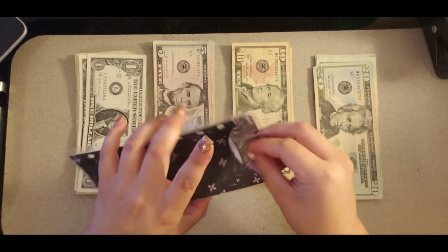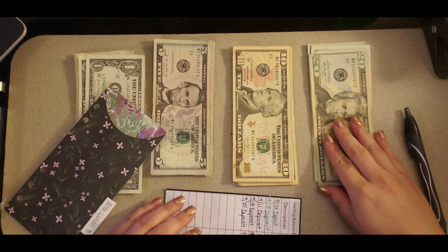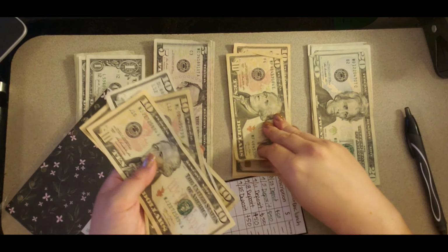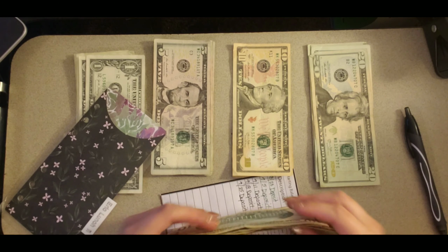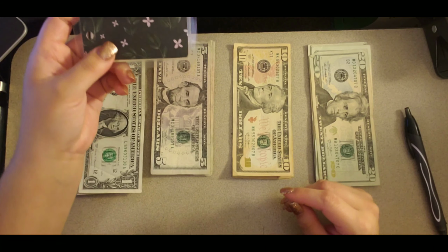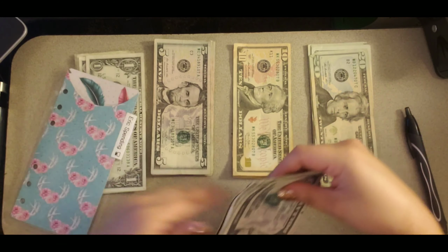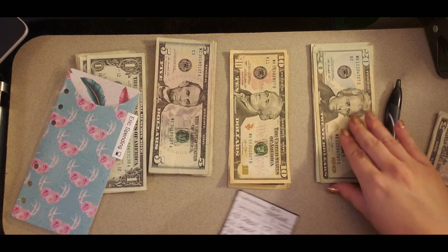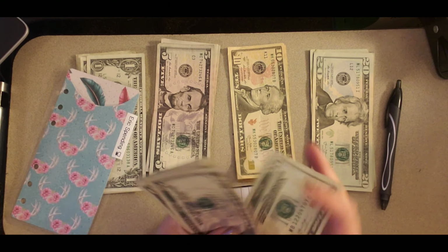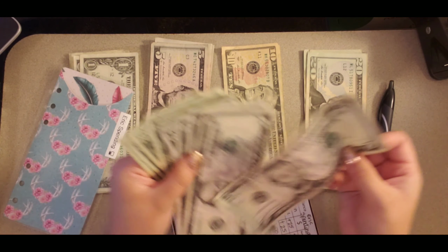Okay, then we have my husband's lunch money. He always gets 50. I think I changed it up today though. I did 5 tens. 2, 3, 4, 5. 50. Okay. And then his spending money, he gets 25. So we are going to do 20 and 5. So we have 20, 40, 60, 80, 100, 10, 25.